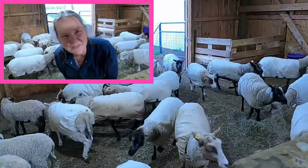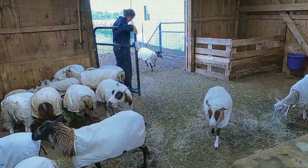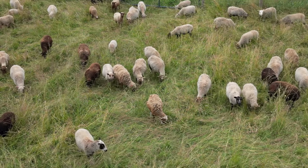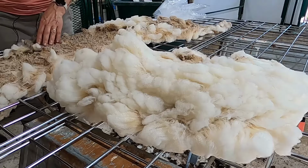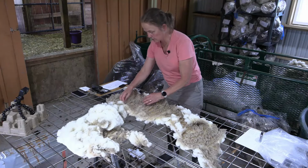And I raise sheep for their wool. Here at Whispering Pines Farm, we raise a small flock of Shetland sheep in western New York State with the goal of producing soft, crimpy wool for hand spinners.